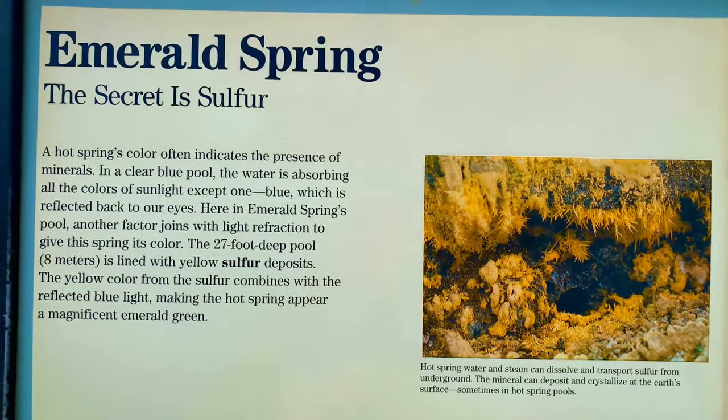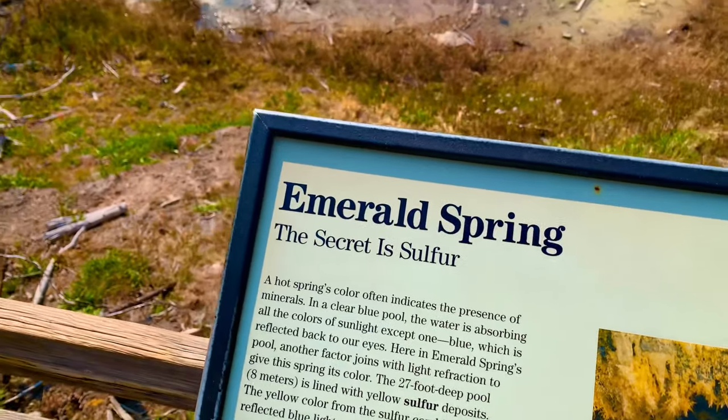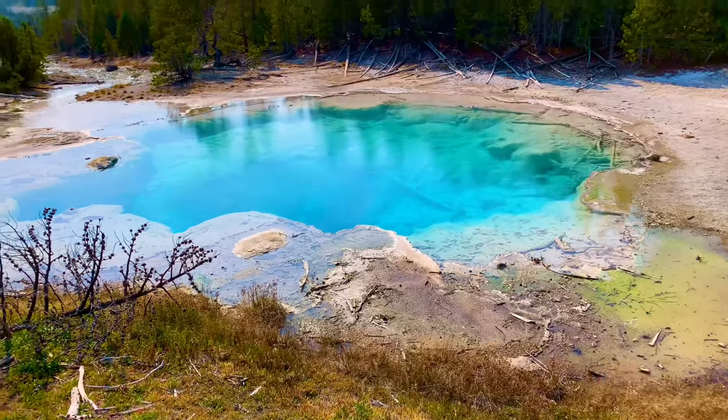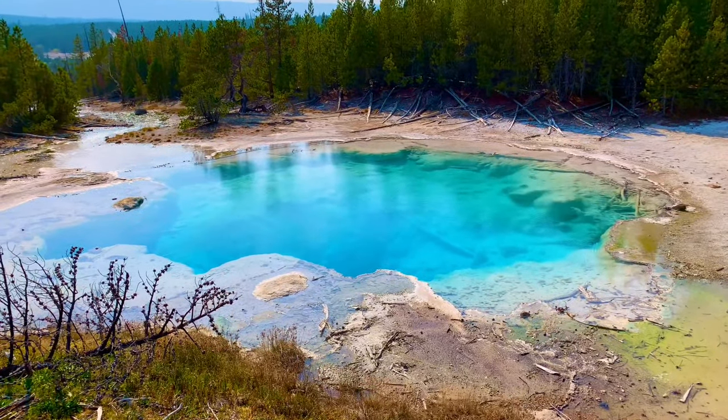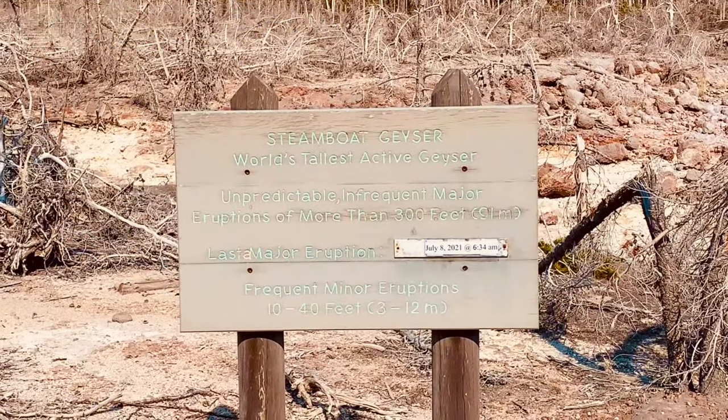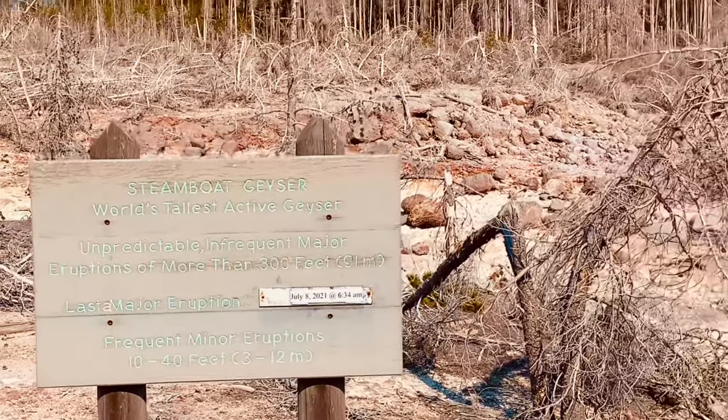Norris Geyser Basin is another fairly large collection of geothermal features. A visit here consists of seeing two basins, Back Basin and Porcelain Basin. If you are lucky, you can watch an eruption of Steamboat Geyser, the world's tallest active geyser.